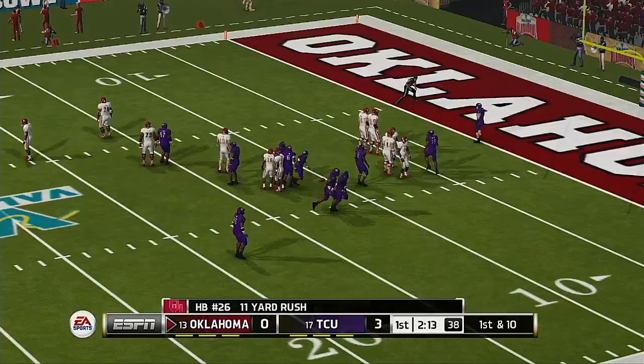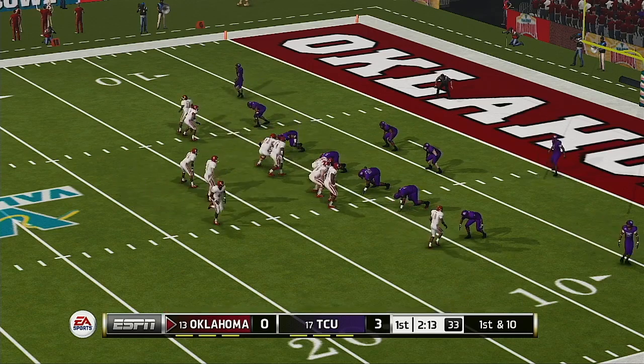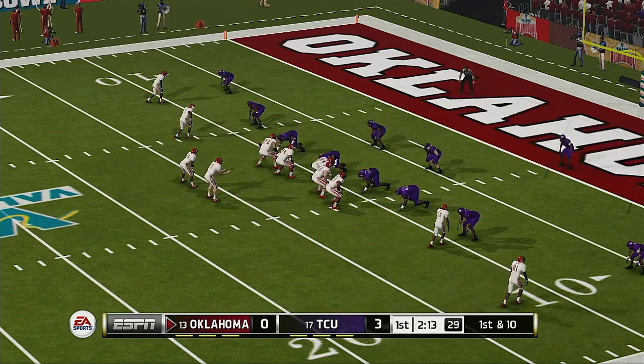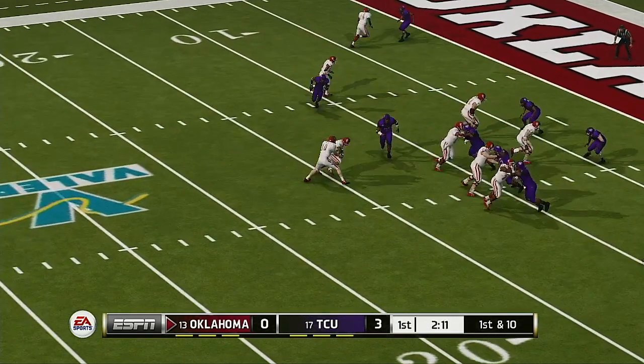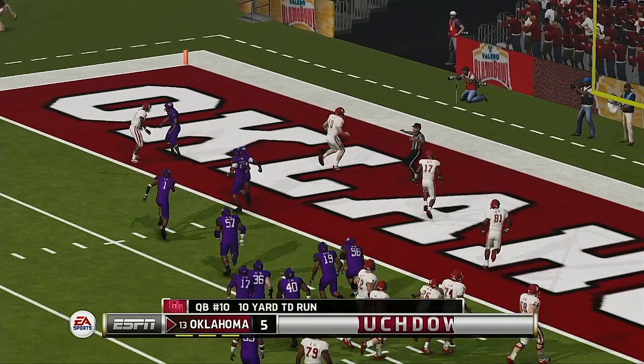So with that run, they pick up another first. It's a nice job again up front by the offensive line. They're doing a good job of neutralizing the defensive front, and it's allowed them to move the ball down the field. He's on the run. Touchdown, Sooners.